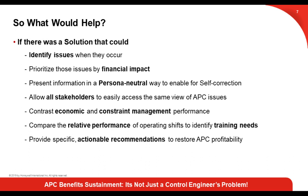We'd also like to contrast not only, we've been talking a lot about economics, but one of the important, maybe underappreciated benefits of advanced process control is that it is managing and addressing the constraints at a facility. So we'll see a little bit how we incorporate that information and the dual view and competing objectives of economic and constraint management.